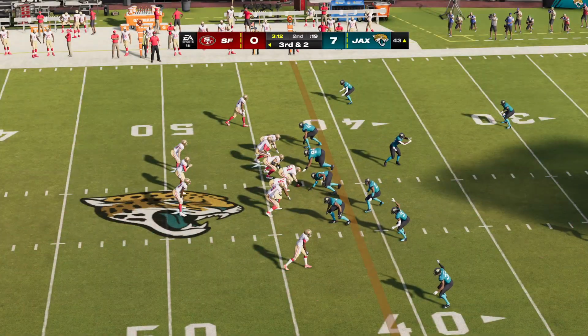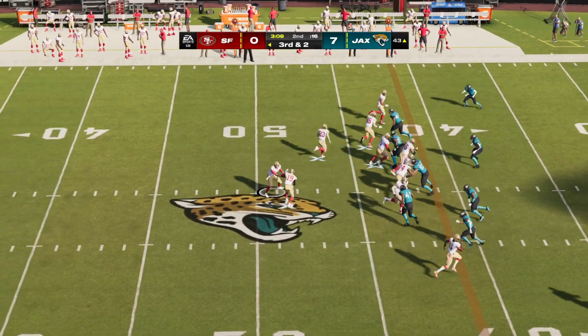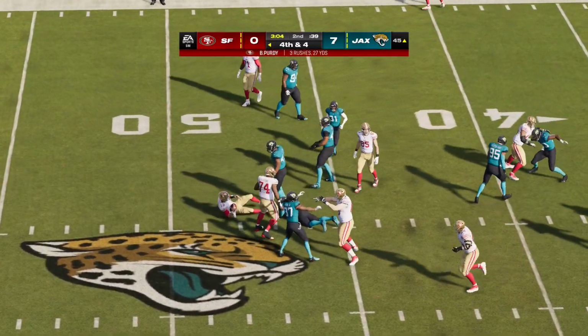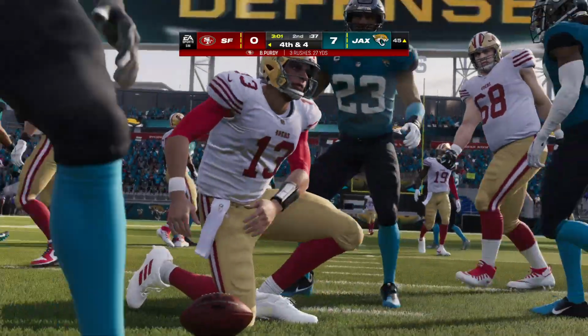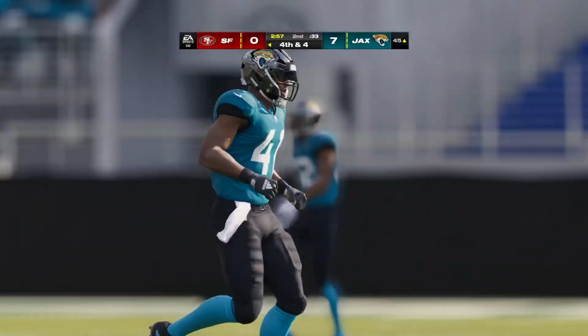So third and two, this is quite possibly four down territory, though, if they're stopped. And they'll try and run the option to pick it up. Well, they hit him in the backfield, and he will not escape. And that is not going to get it done. That'll back him up 2 yards and also bring up fourth.